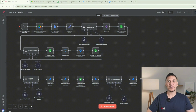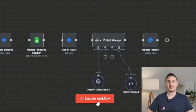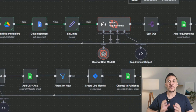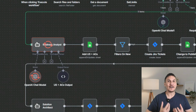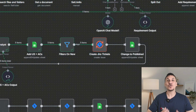Alright, let's do a demo. When I hit execute, the entire automation kicks into gear instantly. First, n8n checks the Google Drive discovery folder and grabs the latest document you just dropped in. It pulls the full text from that Google Doc, sends it to the requirements agent, and extracts a clean list of actionable requirements. Each one of these gets split out and passed to the BA AI agent, which then turns them into polished user stories and acceptance criteria.